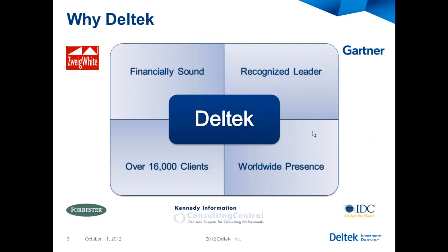Why Deltek? As an established, stable, and financially sound software company, Deltek has been helping firms like yours solve critical business issues since 1983. With more than 1,200 employees worldwide, we're recognized as a leader in creating project-focused solutions for more than 12,000 customers, and we've been recognized by industry analysts such as Forrester, Gartner, and Zweig White for our innovative products and ability to serve project-focused businesses.